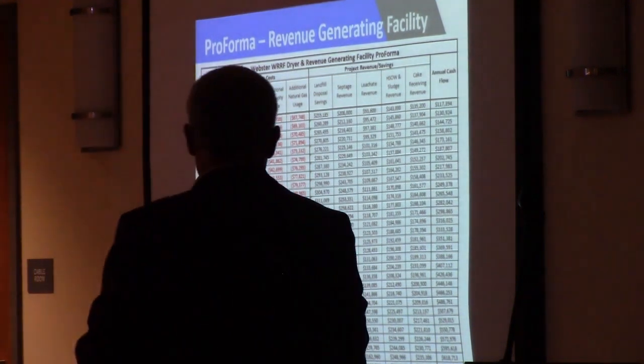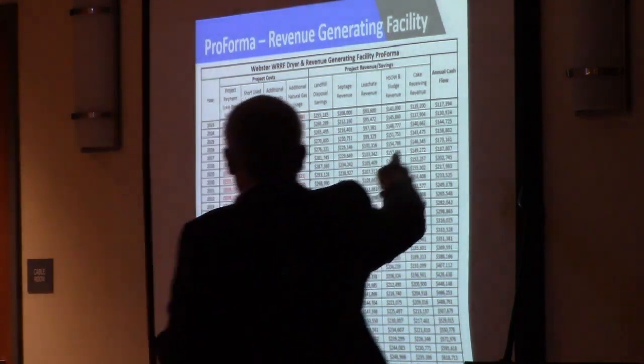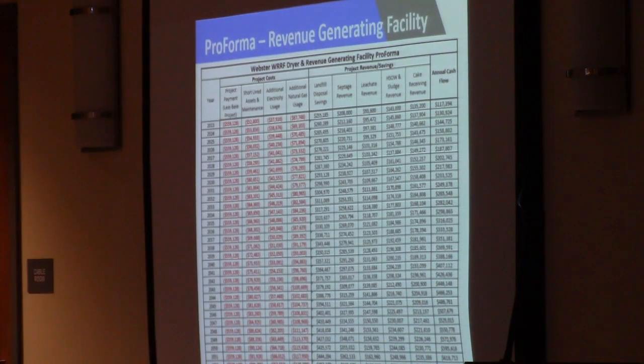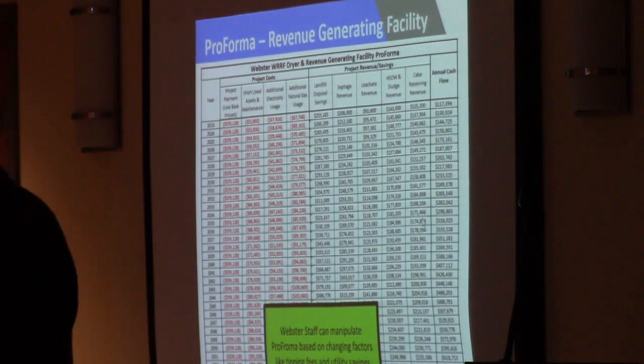The things on the right are the things that generate revenue. And the bottom line is what does the cash flow look like? And the cash flow shows a positive cash flow in this project in year one.